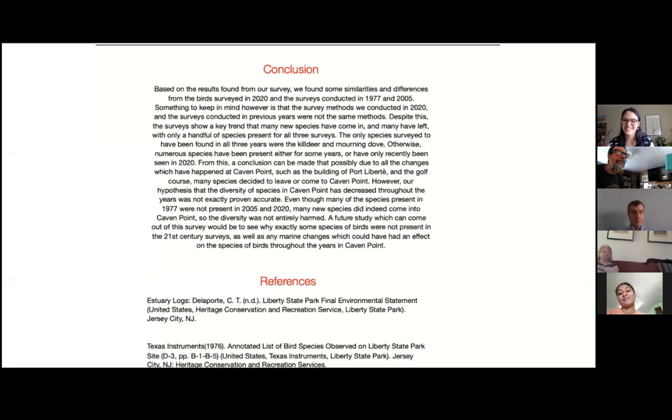One bird that surprised me and that I was fascinated by was the belted kingfisher, because of the weird sound it made. It was kind of hard to identify, but I found that really surprising and interesting.